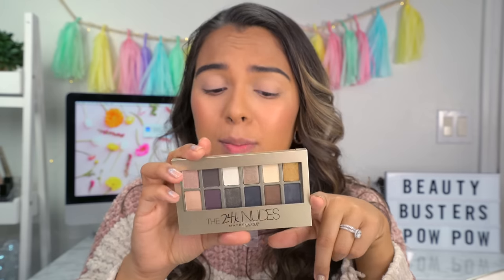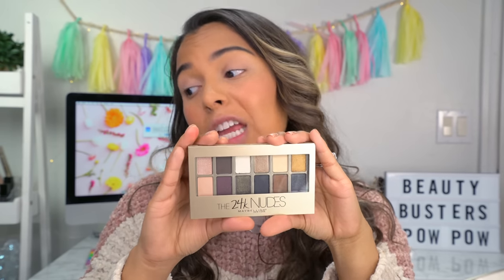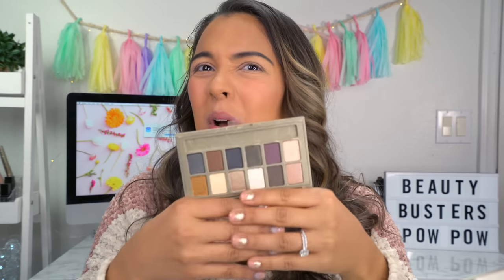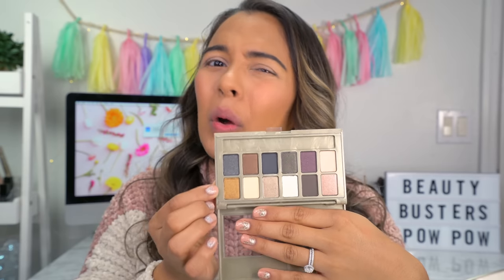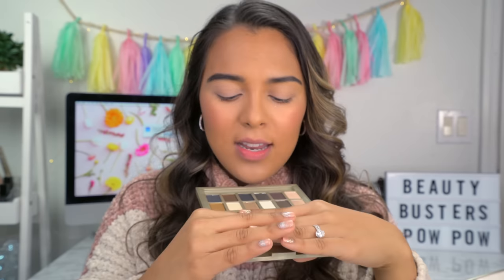So I had never heard about this product. This is the Maybelline 24K Nudes Eyeshadow Palette. So this product is a 4.0, pretty good. Over 1,341 reviews. It has every color range that you would probably want if you're a beginner, but they're not my color. This yellow isn't really a gold. I feel like a beginner's everyday neutral shade is more bronzy.